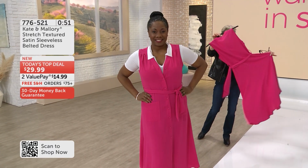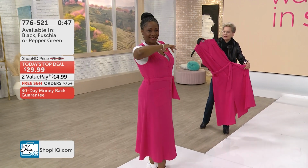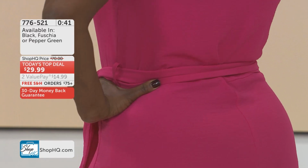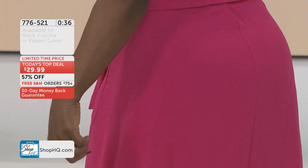True to size. And it's very lightweight. Look at it, just on the hanger it's dancing around. Love this new dress. And also, it's not screaming with any trend of the moment. This is one that you'll wear now, you'll wear next year, and the year after that. It's going to work with everything.